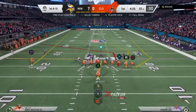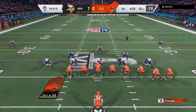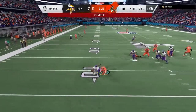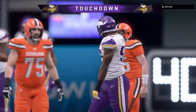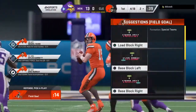Ready up. 51, Mike, 51. Hey, lock it. Check safety. Shoot. They'll come out throwing here on first down. And right away, he lost the football. And the Vikings pick up the football. And they're going to bring this one back. It's a fumble return, a scoop and score for the Vikings.